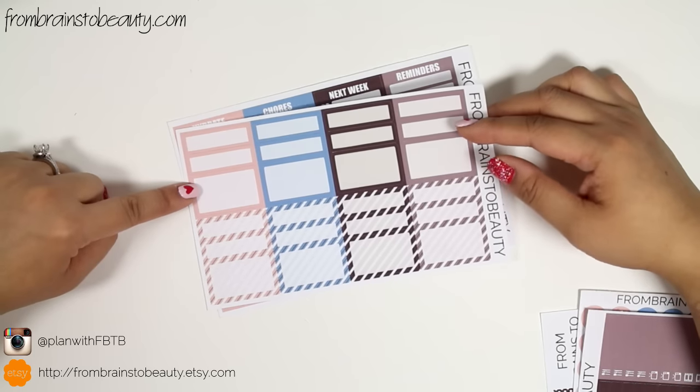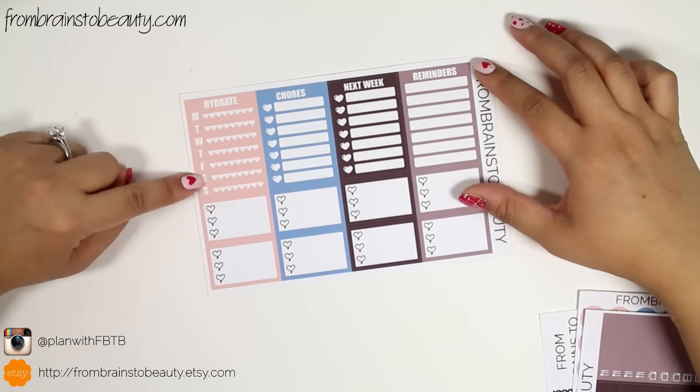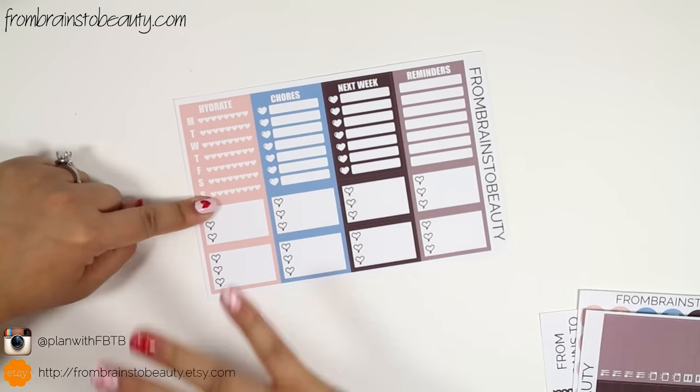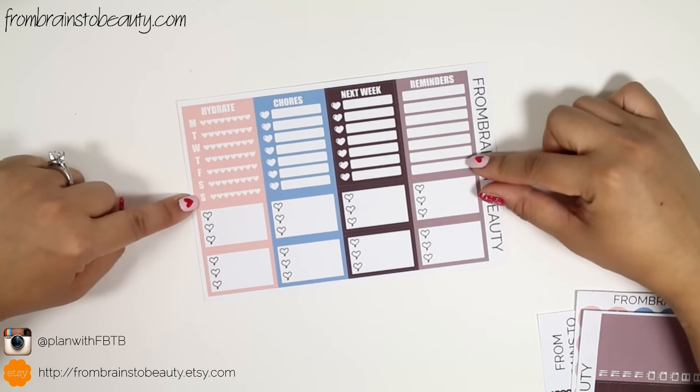These mark things in my planner if I want to put down a meeting or a doctor's appointment, things like that. And then the last sheet in the functional set are the 4 sidebars and then the bottom bars. This whole thing was completely redone. The hydrate and reminders are the same. You still have the Monday through Sunday and you still have the reminders with the full white boxes.